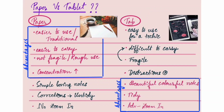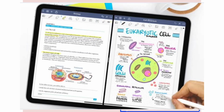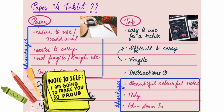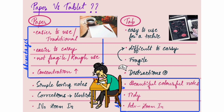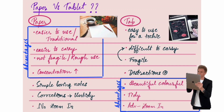The next points are kind of an advantage for the tabs, because tabs have beautiful features to make your notes very beautiful, colorful, tidy. But that is not the case with pen and paper, because for making beautiful notes, you need to carry paper along with multiple colored pens, highlighters, sticky notes, etc. Next, corrections in pen and paper become very untidy because when you cut, scratch, your notes become very dirty. But that is not the case with a tab. You can just erase and get clean, tidy notes.